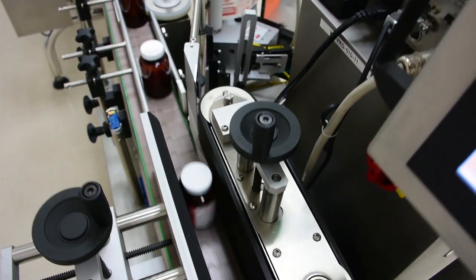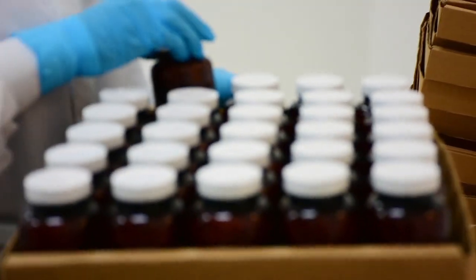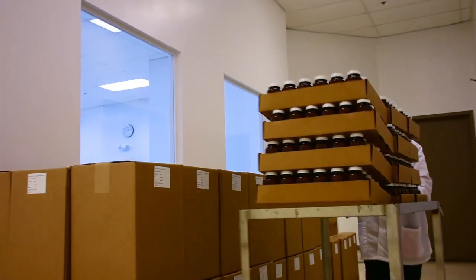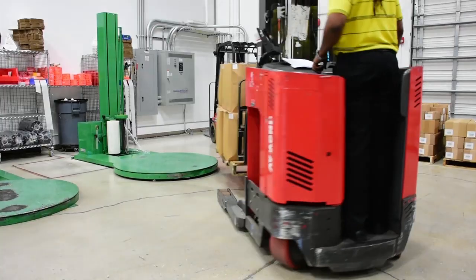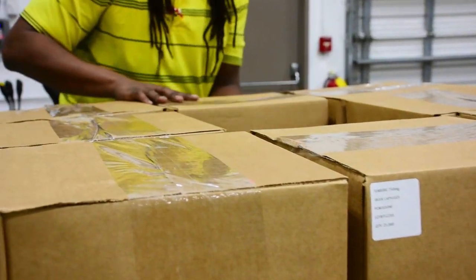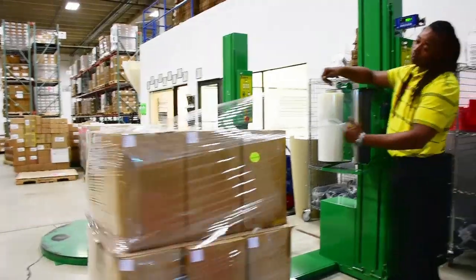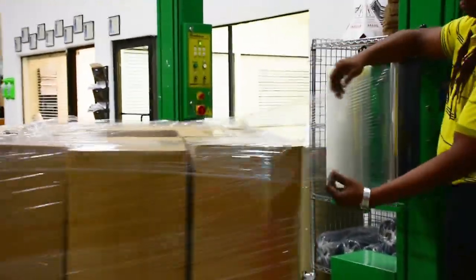The bulk product is then fed into advanced machinery that fills, seals, caps, and labels individual bottles. After quality assurance inspections, cases are moved into a temperature-controlled warehouse. When orders are received, product is selected and prepared for transport to destinations around the world.